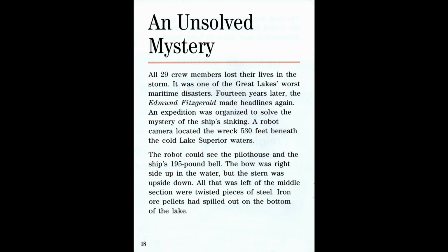14 years later, the Edmund Fitzgerald made headlines again. An expedition was organized to solve the mystery of the ship's sinking. A robot camera located the wreck 530 feet beneath the cold Lake Superior waters. The robot could see the pilot house and the ship's 195-pound bell.